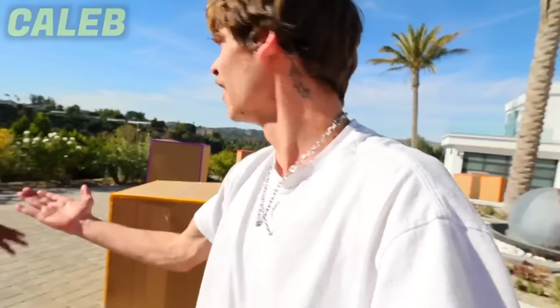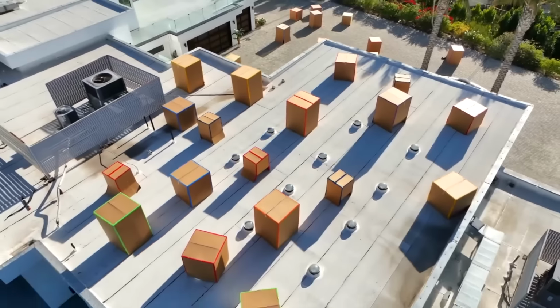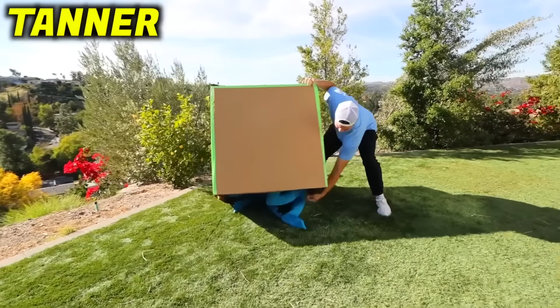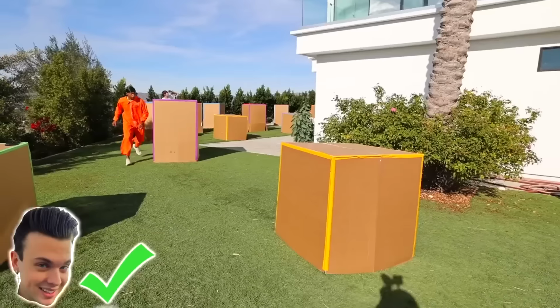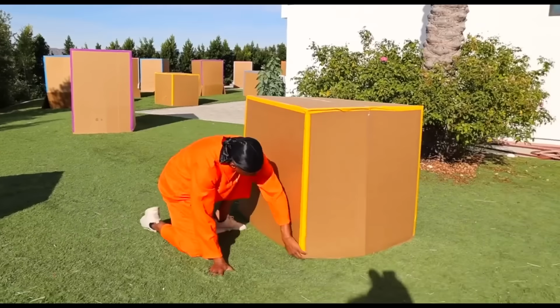Wait, Buck, where are you hiding? In Tanner's house. Hush! I'm trying to get as far away from Alan as possible, so I'm going to the roof. There's so many boxes up here. Hey, get out of here, dude.